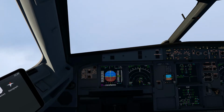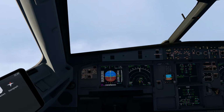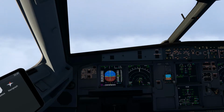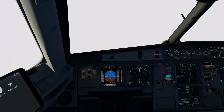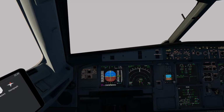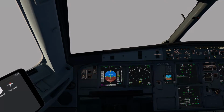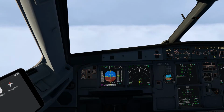Flight Factor A320 or Toliss A321. Ayub, first of all, welcome to the stream. In my view, I would go with the Toliss A321 for one simple reason: it is less demanding on system resources. The Flight Factor requires, again, a very hefty machine, and it's quite heavy on the resources. So only for that reason, I would recommend the Toliss, but they're both great aircraft.